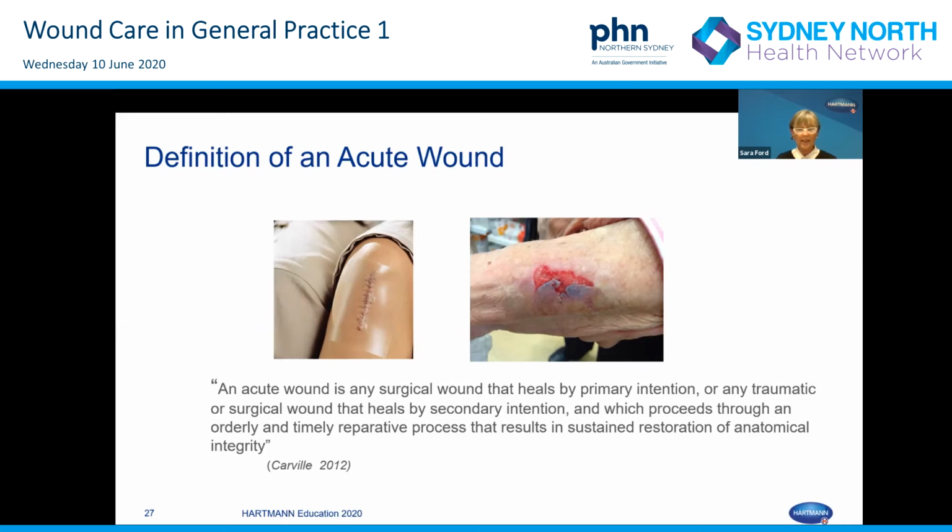Can anyone tell me the difference between a primary and a secondary intention healing? Any ideas?